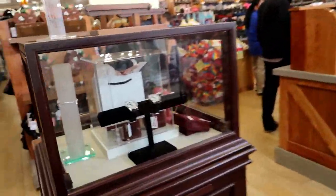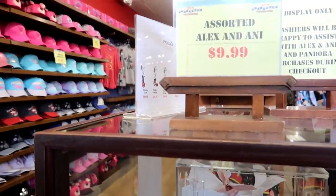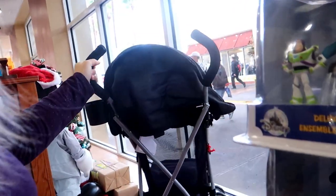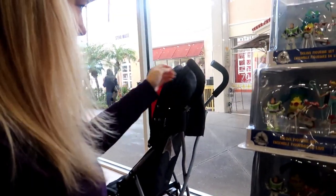Oh, look at the Mickey watches. I know. $27.99. But all the assorted Alex and Ani are $9.99. They also have some strollers left too. They're $24.99. It just seems really small. Well, you're not pushing around a 20-year-old.